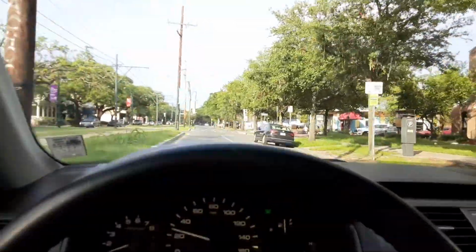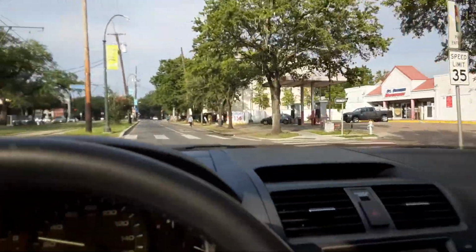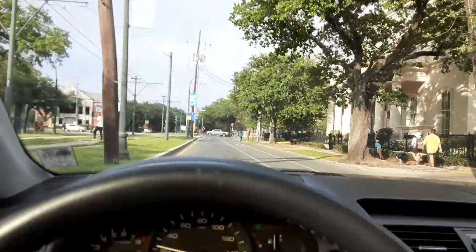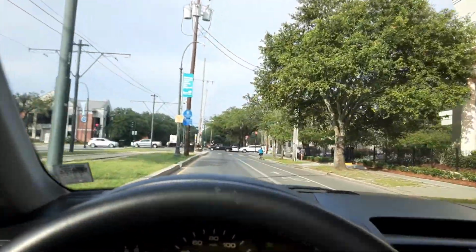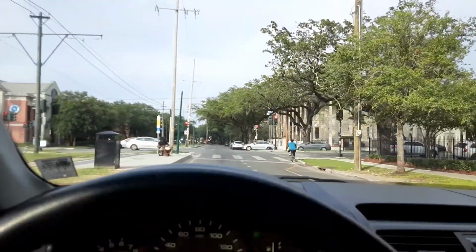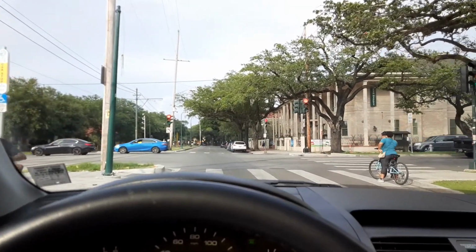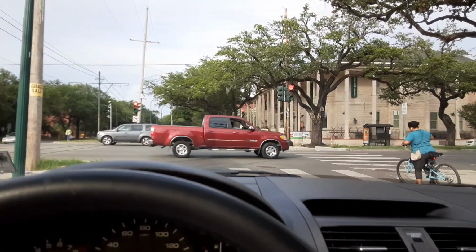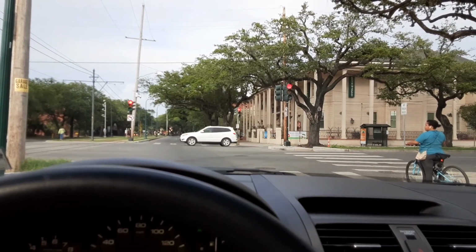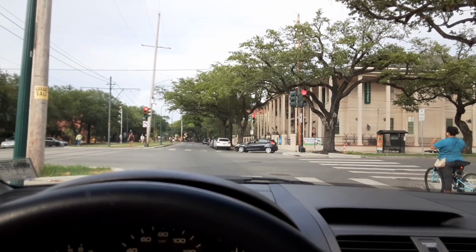Oh, I'm getting tired. 35, photo enforced. I don't like that sign. And the bad part is that they're also speed enforced, so if you're just cruising, that's cool. But if you hit that and it times out wrong, you're gonna get a ticket no matter what. It's not fair. That's what's wrong about it. It's not fair and you can't fight it.